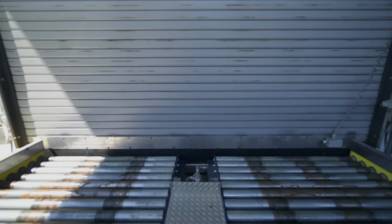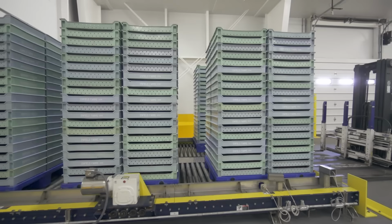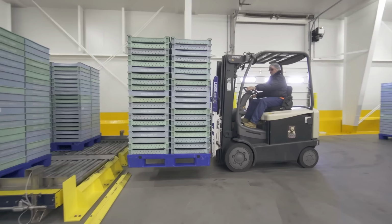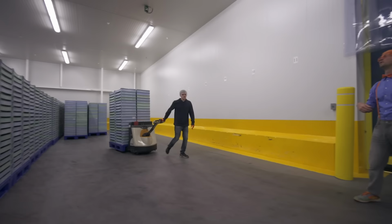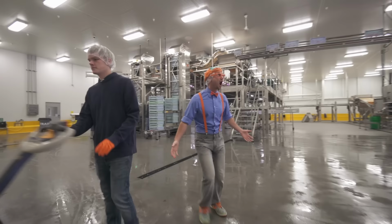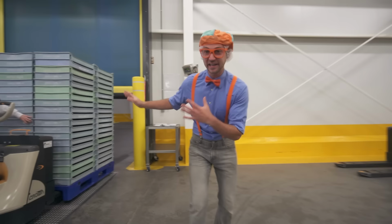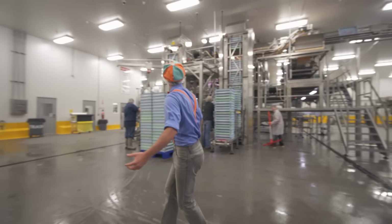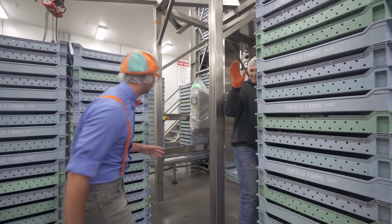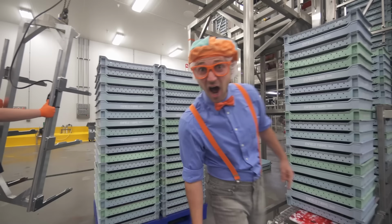Hello. Now, this is basically a giant refrigerator. So then the raspberries get nice and cold super quick. Look, he's wearing nice warm clothes. Wow, that's a lot of raspberries. We're taking a weight of these raspberries, see? Okay, now that we have them all weighed up, we bring them over here. And this is where they get loaded up. Whoa! And then they get taken to the top.